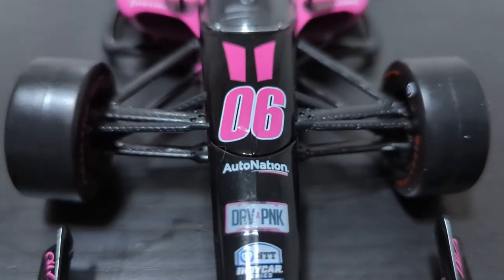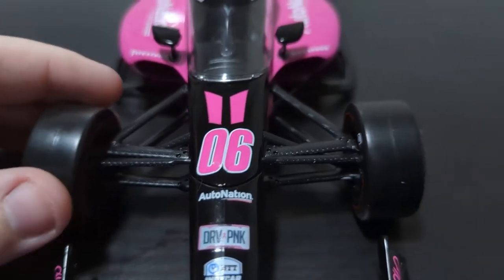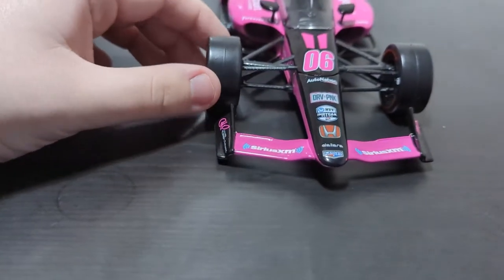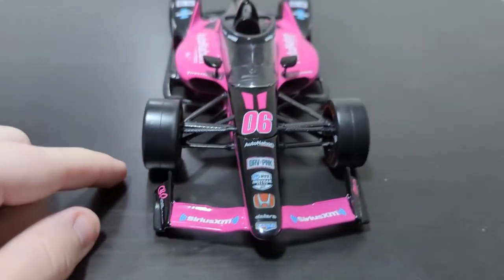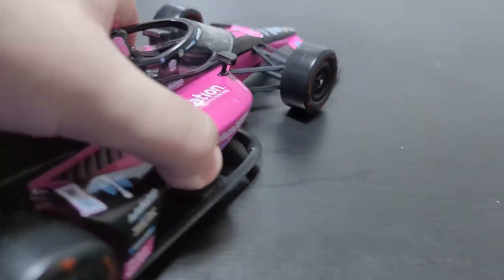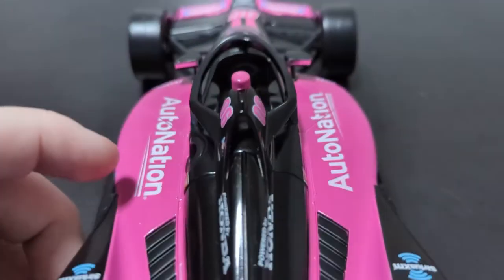You got the 06 there on the nose cone. These front tires are a little, actually, I don't like how that's kind of pointed out. But it is what it is. Hopefully I didn't break anything taking it out, because it was not fun to take out with those tie straps.